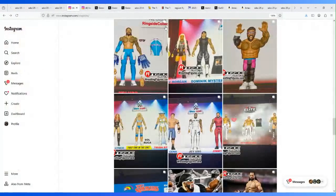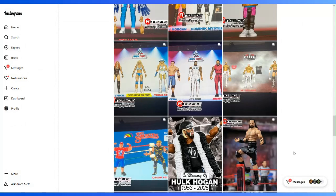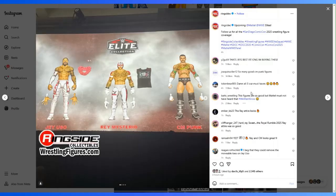Now we go on to everything, and Ringside Collectibles has everything up here. So where do we start? Let's go here with the basics. The Elite. This is the Royal Rumble wave, and these are pretty sweet.